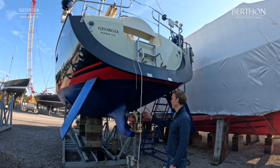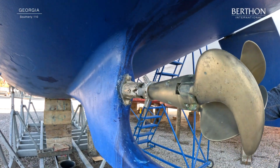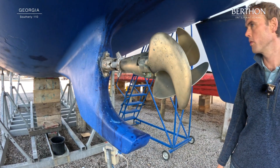Back here you've got yourself a nice folding prop that's looking really good, and then you've got your rope cutter. Just under here you've got your skeg as well, so as mentioned, this is what the boat will sit on when she comes into beaching.